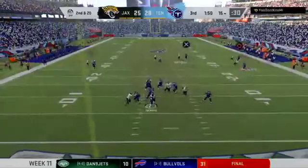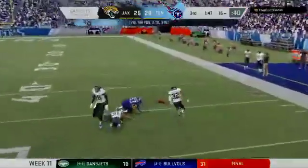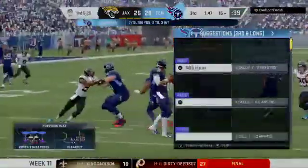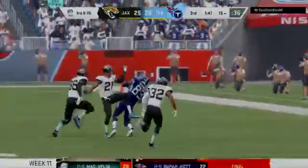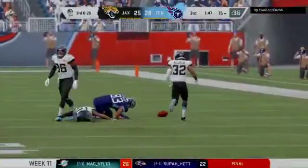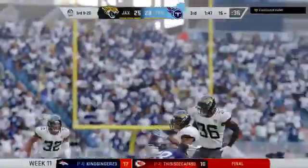From the gun, Jackson, he'll rifle this one deep right side. And this one is incomplete. Too much contact to hold on to that one, and it's third down. Fair to say the secondary play, whichever side you're on, hasn't really been a glowing exhibition so far, but a nice job there to prevent a long completion.